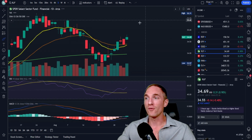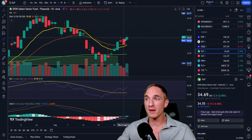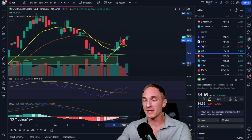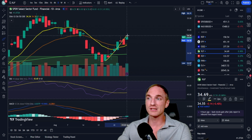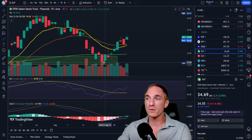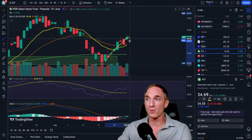XLF Financials doing also a great job here of negating yesterday's negativity and continuing our push to the upside, guys. So we are still, this is one single move. Even despite yesterday's trading, I do still argue that this is one single leg up here. So once this move tops out, we are looking for your daily higher low. Anything still above 3360 is just going to be looking for a daily higher low.